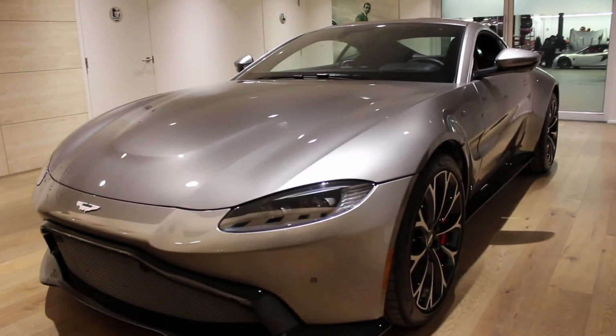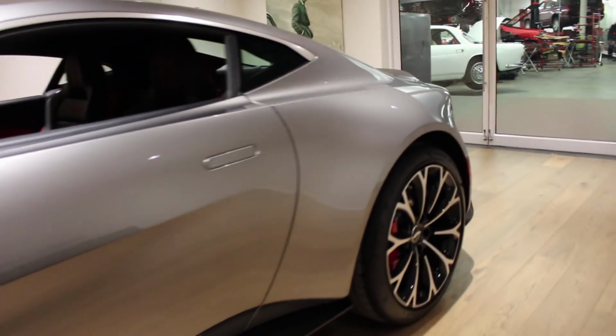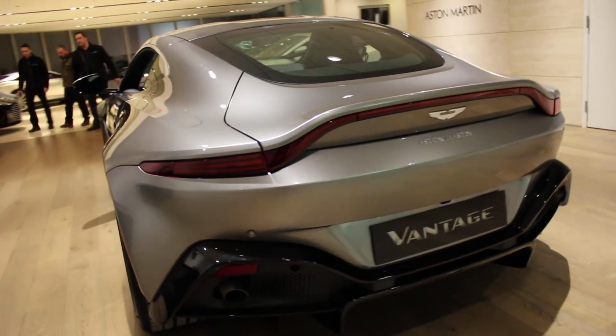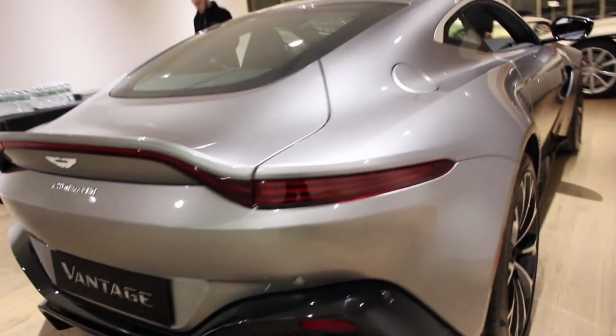Starting with performance, the Vantage will get a 4-liter twin-turbocharged V8 engine that gets 503 horsepower and 505 pound-feet of torque, and will be paired with a rear mid-mounted ZF 8-speed automatic transmission. This is the same engine that can be found in the Mercedes-Benz AMG GT.